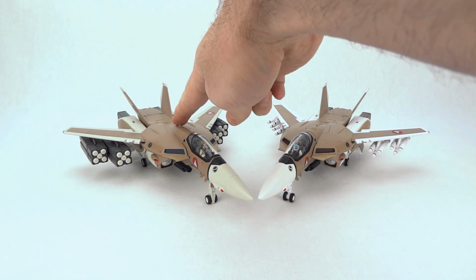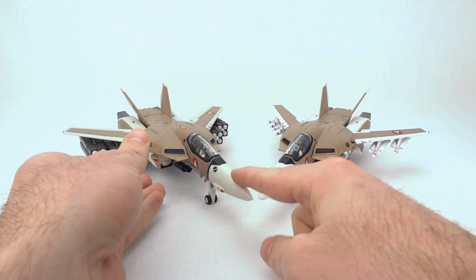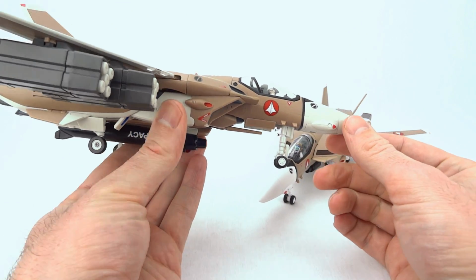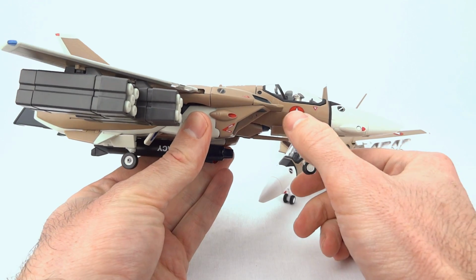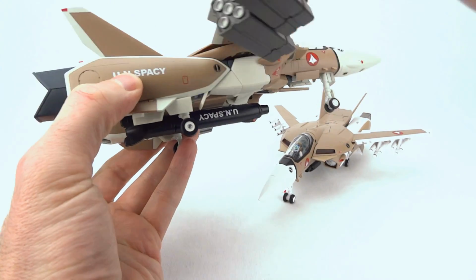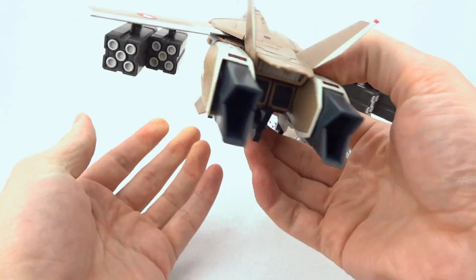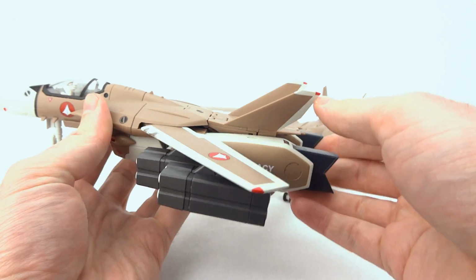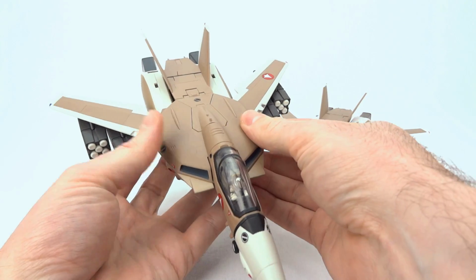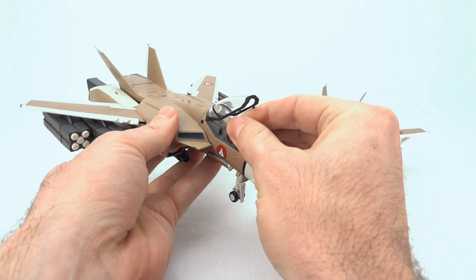TV style, Do You Remember Love style. TV bright white, Do You Remember Love off-white. There's some good tampo printing on these toys. Both of them have the same ejection marker, UN Spacy kites, warnings. There's even an uncommon tampo here on the leg. So all of that looks good. Really, it's the color difference, the cream versus the white, that differentiates these two toys other than the heads. And of course the pilot figures.